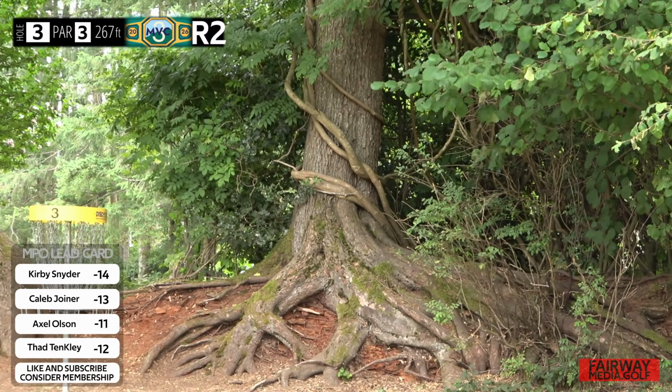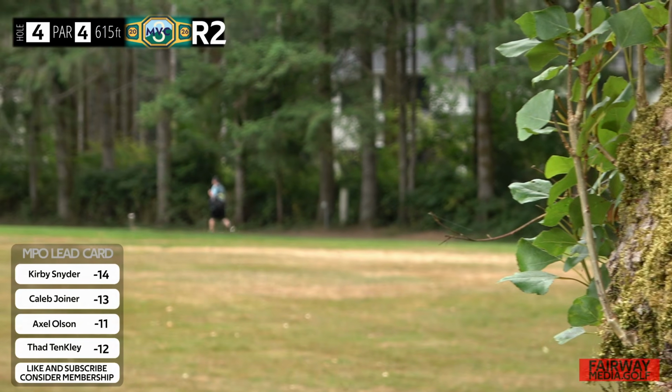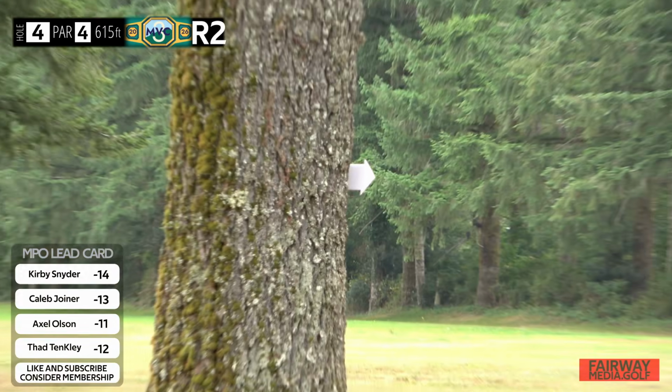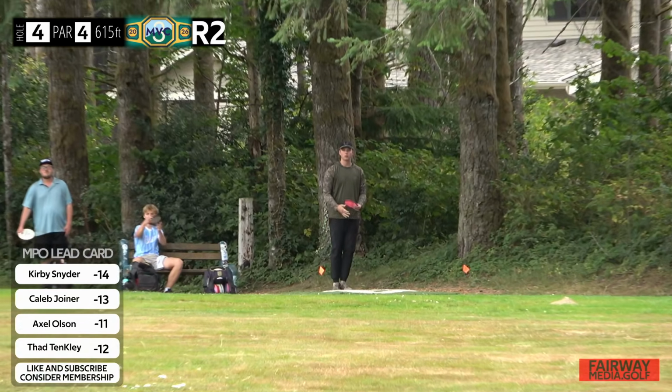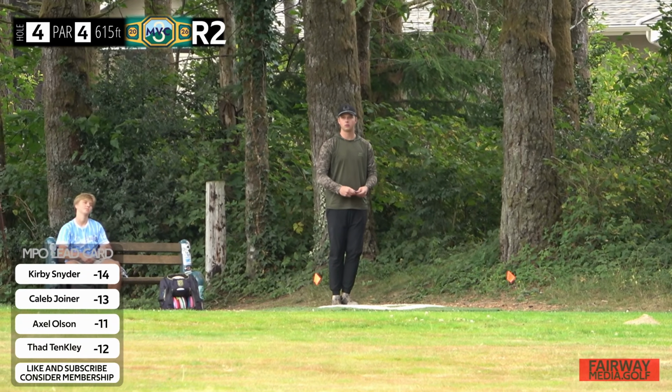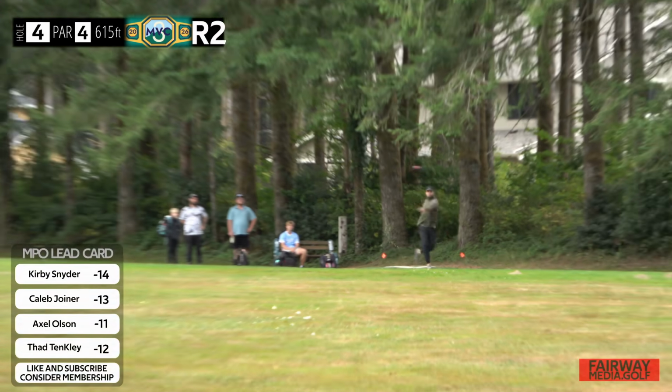Onward to hole 4, another long hole. Well, our first par 4 of the day, 615, double Mando. What is the basket it's going to? 6? Yep, going from the new 4's tee pad, which is a little longer, to 6's basket.